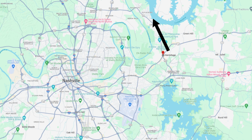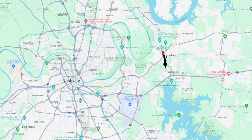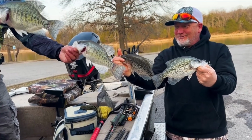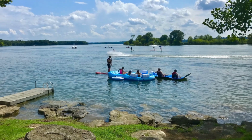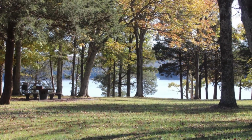North of Hermitage is Old Hickory Lake, which is also named after Andrew Jackson, where you can buy property on the lake if you are lucky enough to have that type of money. Then the lake to the south is Percy Priest Lake, which offers public hunting. You cannot actually live on the lake, however, because it is owned by the Corps of Engineers. It's a place that people love to go hunting, all the water sports, all the things that you can imagine. Several really beautiful parks, but you actually cannot live on Percy Priest Lake.